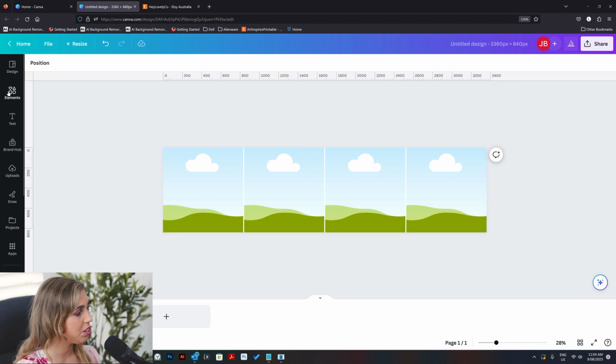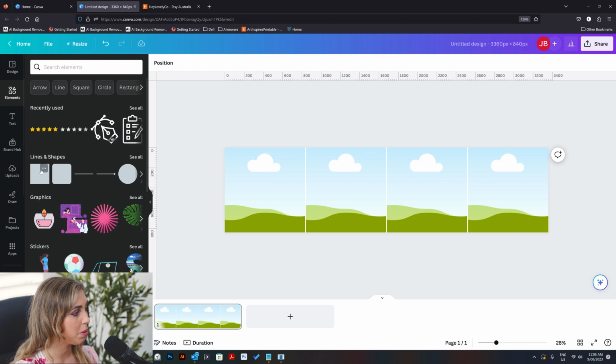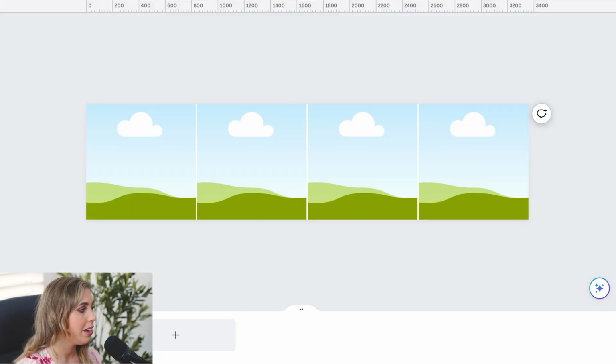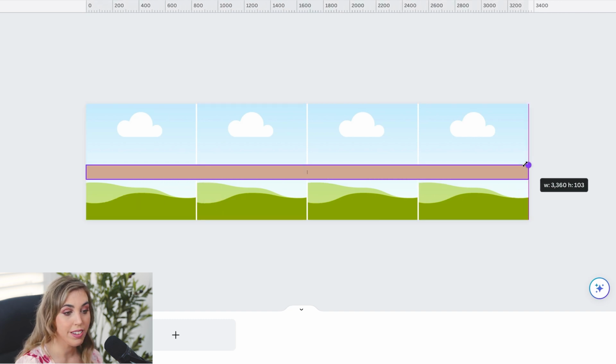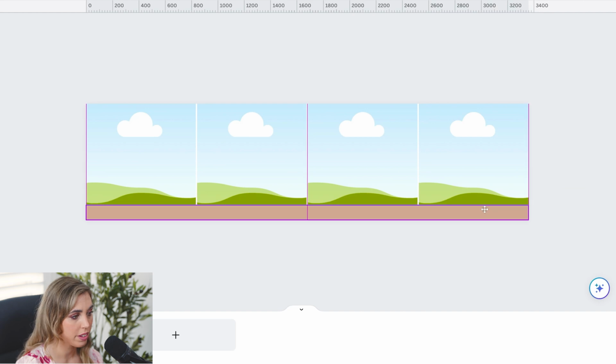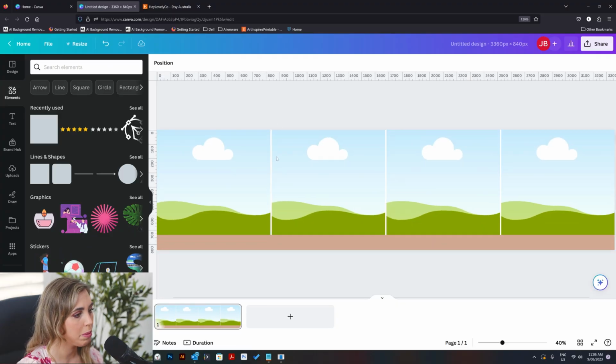And what I would also do is add like a strip along the bottom for all of your categories. So we want to go down to shapes. We want to add in a square. And we want to adjust this one to go the full width. And we're going to use this as sort of like a breakout text box. And it's really going to sort of shout out to our customer exactly what our store is about. So now that that's in there, I'm just going to pull this up a little bit.